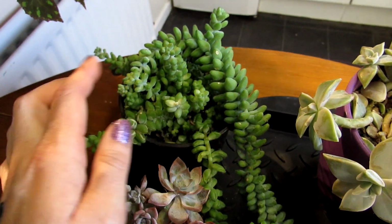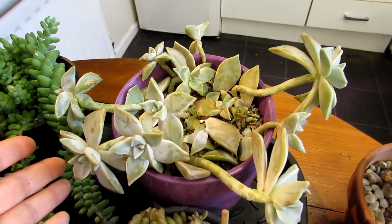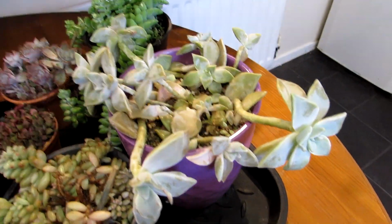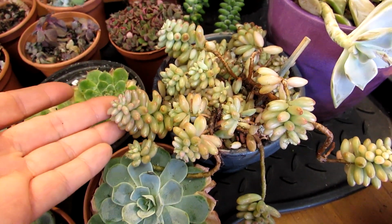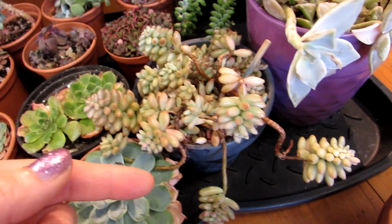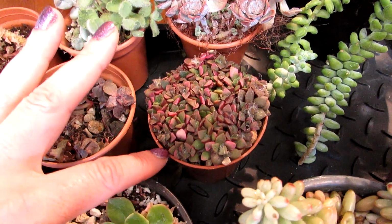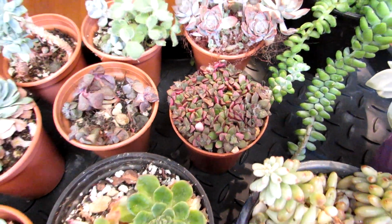The other one is more rounded. Beautiful hanging baskets, and this one is very common as the ghost plant, as a lot of you may know, Graptopetalum paraguayense, very nice here. And this one here is a sedum, also commonly known as the jelly bean plant. Absolutely lovely. And that's pretty much it. Not quite sure what this one is, but it's a beautiful succulent, lovely red coloration as well.